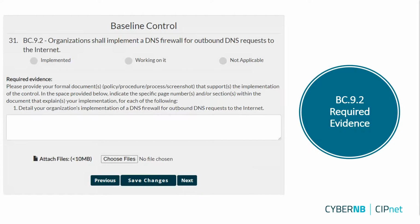For baseline control 9.2, the statement is organizations shall implement a DNS firewall, so domain name service firewall, for outbound DNS requests to the internet. And for this required evidence, detail your organization's implementation of the DNS firewall. So basically provide evidence that you have implemented it.